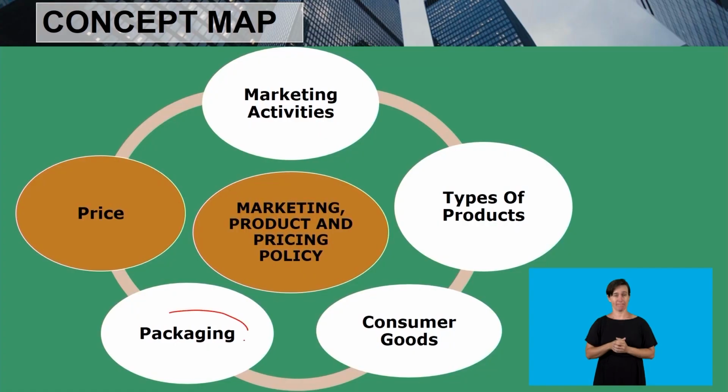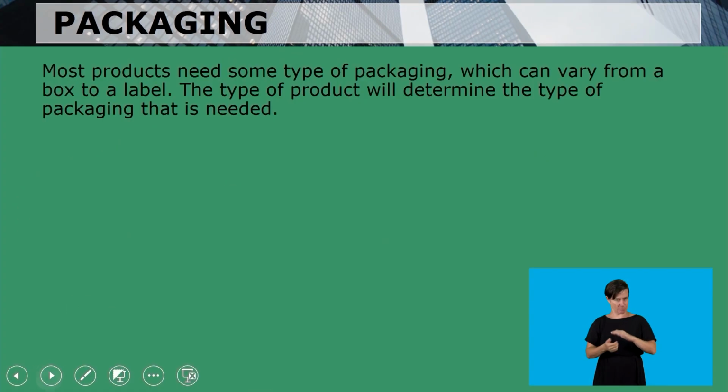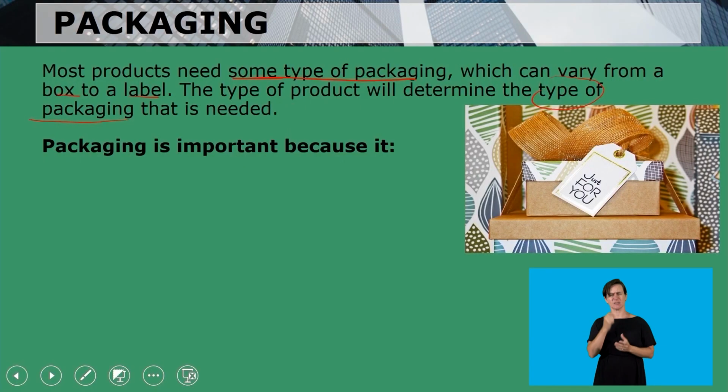So as you can see from our concept map, we will now be looking at what we call packaging. It says there that most products need some type of packaging, which can vary from a box to a label. The types of products will then determine the type of packaging that is needed. So in simple terms there, grade 11, we are saying that a different product requires a different type of packaging. Now, you will then need to ask yourself, why is this packaging so important?